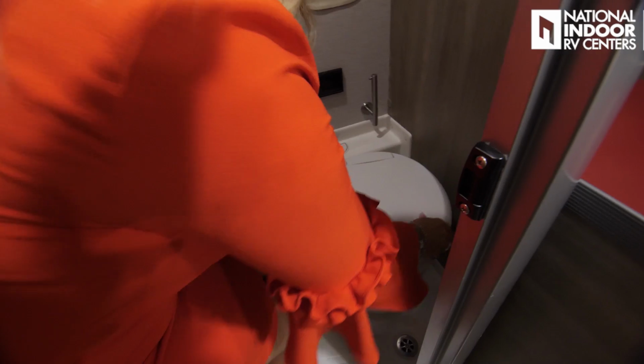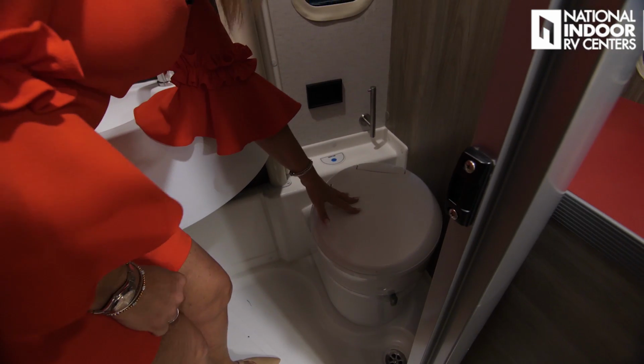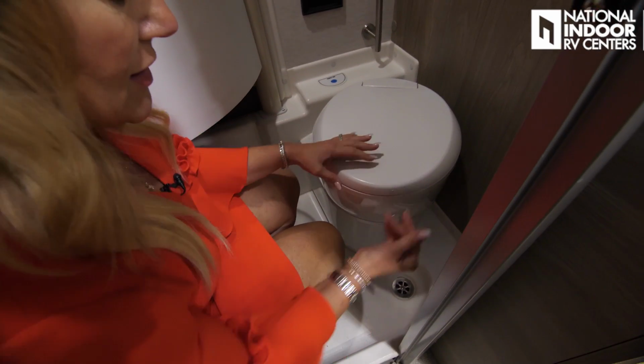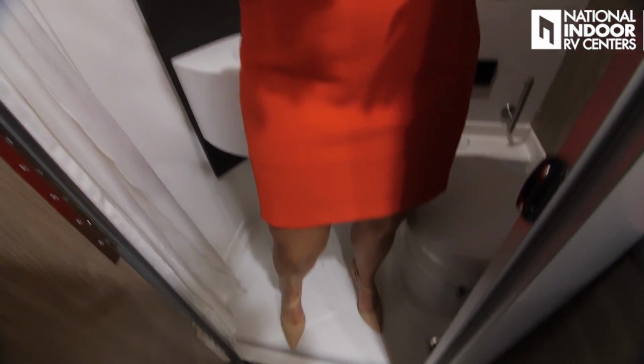We've got our cassette toilet, and that does swivel, so you can give yourself a little bit more leg room. You've got the button here that's going to add water to the toilet, toilet paper holder, two 110 outlets, and then you've got the little lever here which opens the valve for the toilet to work. And we've got our drain, because guess what, folks?